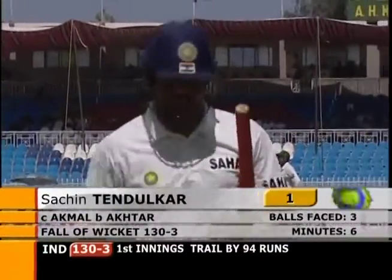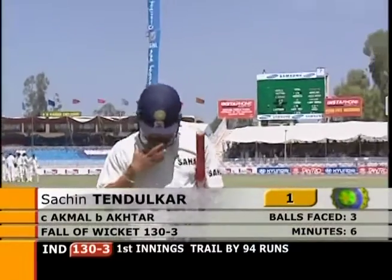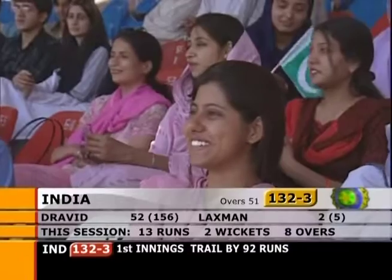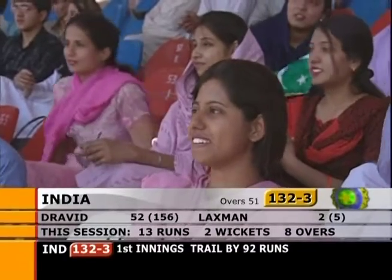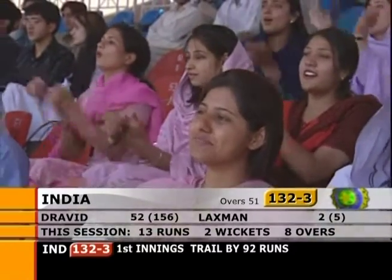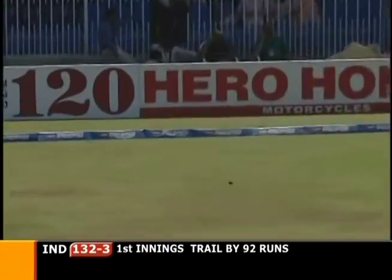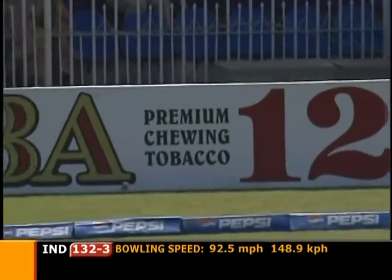The great master goes. He's out for 1. Pakistan are back in this. India 130 for 3. A lot of ladies down at the ground. 32 for 3. Here comes Shoaib Akhtar. And it's flown through the vacant area between gully and third slip for 4.